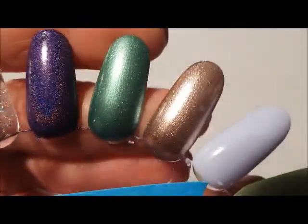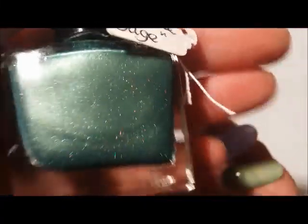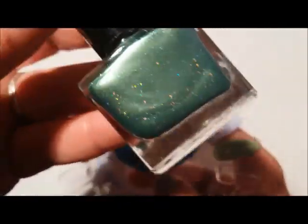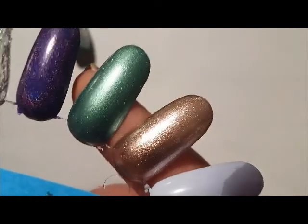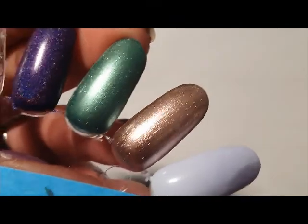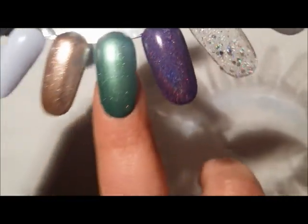The next one is another Polish Me Royalty, and I remember getting this in the post to swatch from Sarah at Polish Me Royalty. This is Sage, and it just took my breath away. Just the holographic, scattered holographic, but in this gorgeous shade of green, and with the metallic finish as well. So this does several things for me. It gives me the green, it gives me the holographic, a bit of a sparkle, and also it's a metallic finish, which is one of my favourite finishes.